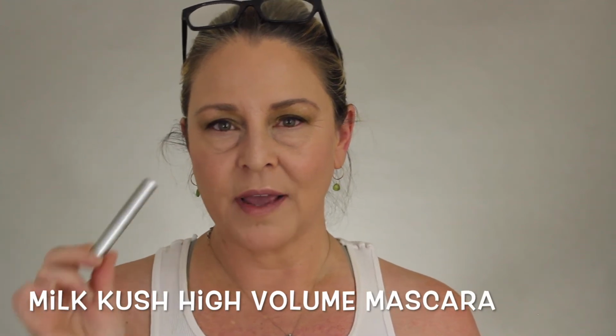This is the Kush by Milk. I adore the way my lashes look when I use this. They have never looked more beautiful. I just put it on the first time, like, oh my God, these are the lashes I've always wanted. They're soft, they're fluttery, it makes you look like you have more, but it doesn't make you look like you have too many, if that makes sense.